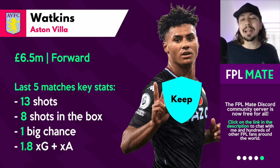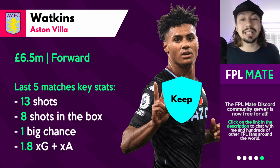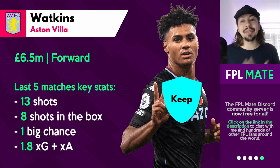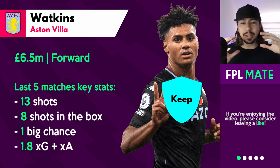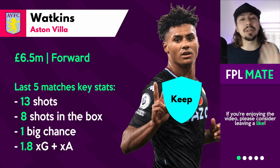Maybe his goals have been a little bit dodgy, tap-ins, goalkeeper errors, but he's still got 2 goals in 2, and you get those goals by being in the right places. I think he even got all 3 bonus points, didn't he, against Liverpool at the weekend? He's still playing 90 minutes every game, which is obviously great.